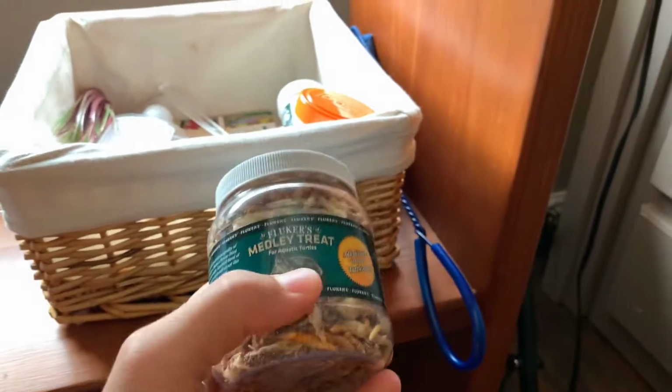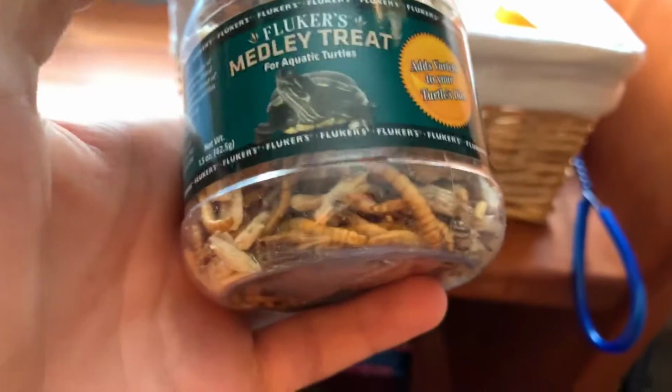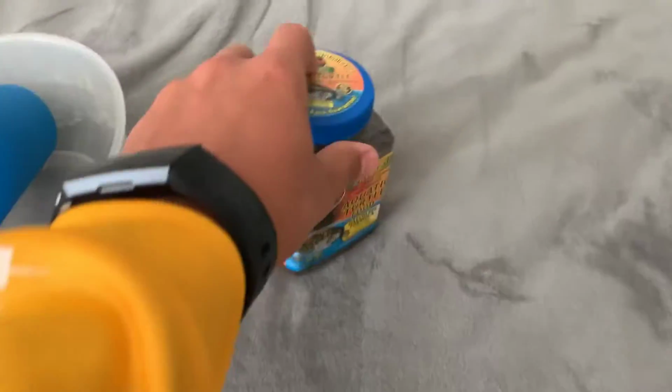And then for a supplement treat, I feed them this Fluker's medley treat. I don't know, but it's like mealworms, dry crickets, and shrimp, and it's just good. They demolish those too, which is kind of cool. But today we're going to feed them the pellets.